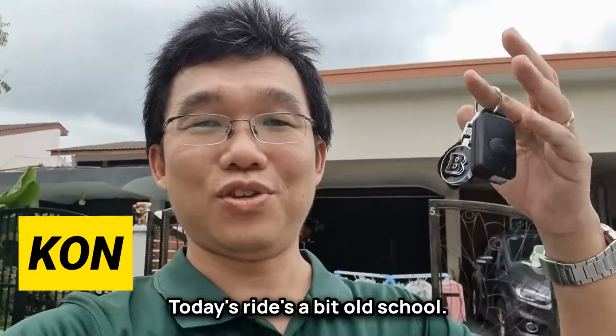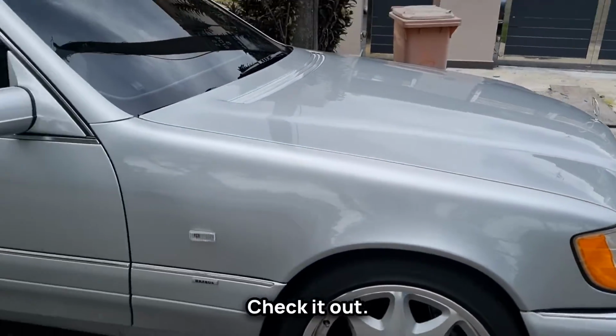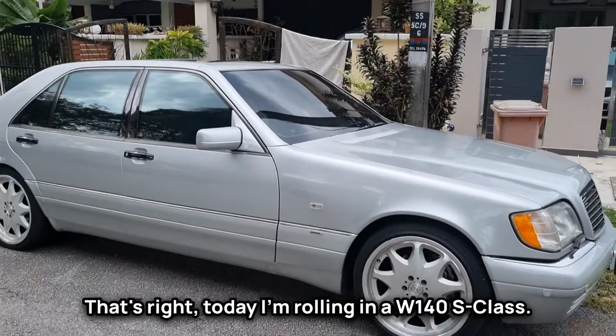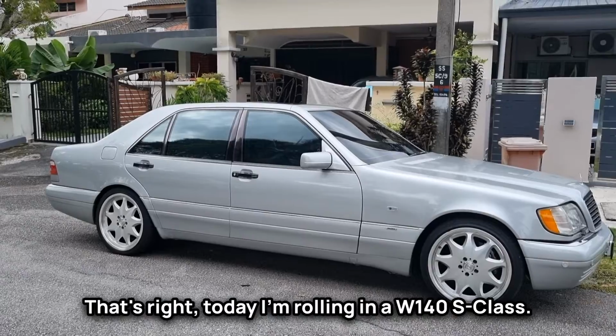Okay, time to hit work. Today's ride's a bit old school. My first disarm. Check it out. That's right. Today I'm rolling in a W140 S-Class.